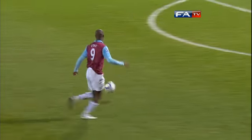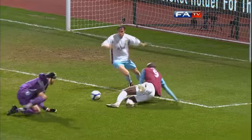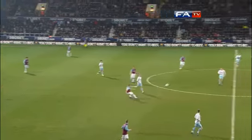Good first touch, poor second touch. Lee Grant makes a decent save. I mean, his first touch here is good. The second touch gets away from him. Lee Grant makes a save, but very fortunate off his hand as well. Carlton Cole stabs out his left foot and got his second goal of the night.